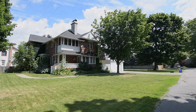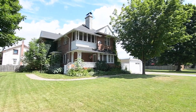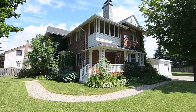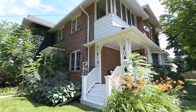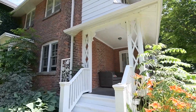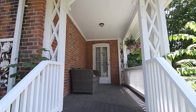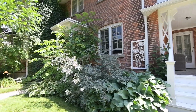Welcome to 133 Mill Street South, a beautiful 4-bedroom century home with 3 washrooms, situated on a premium-sized corner property within the heart of Clarington's Newcastle community. An interlocking walkway wraps around the home from the driveway to the front walkway, while lush perennials accentuate the Victorian-era charm of its south-facing veranda and its separate main entrance.